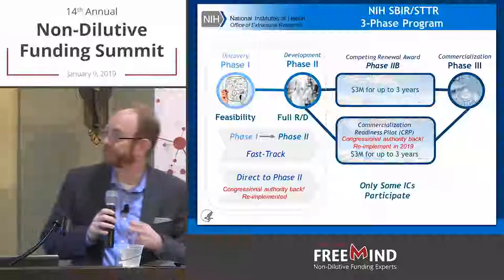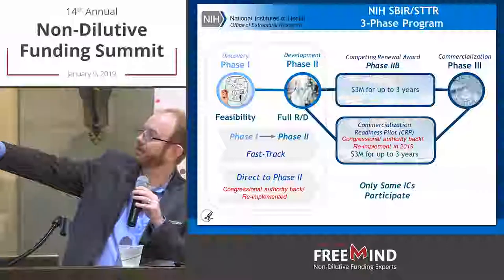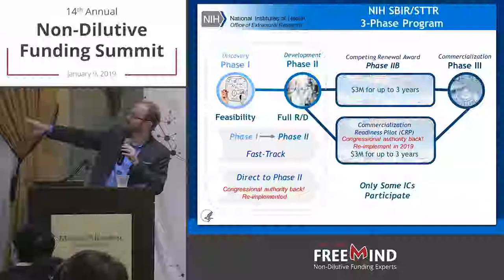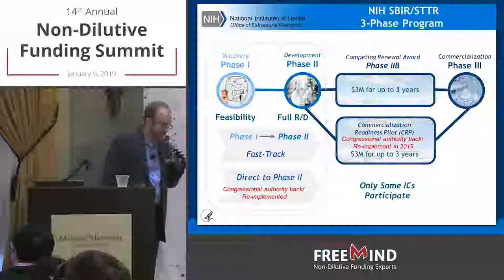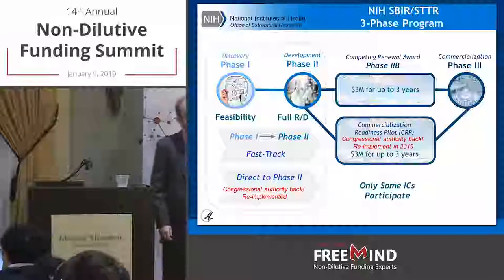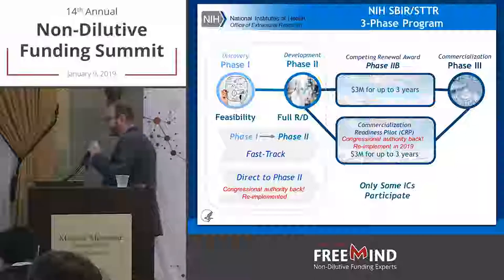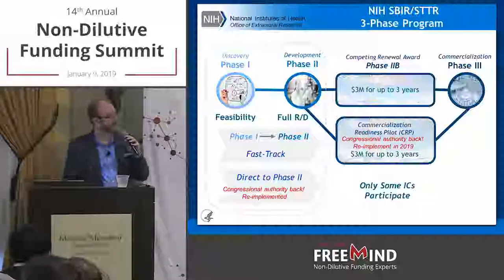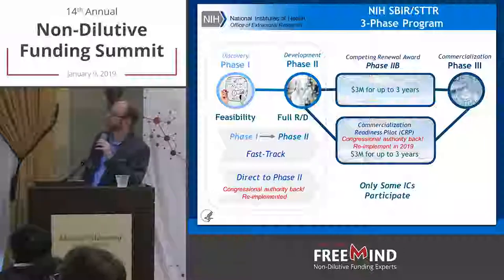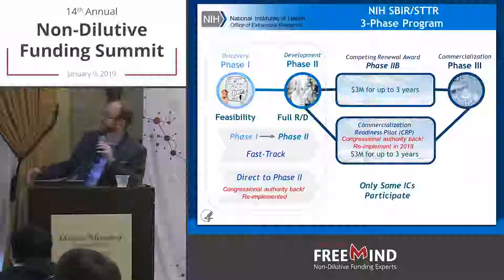This just describes the phase program of the SBIR: phase one, small feasibility; phase two, full R&D. We have a second phase two called a phase 2B. That's up to $3 or $4 million for three more years. The number one question we get a lot is, once I get my phase two, what should I be thinking about? You should be thinking about talking to your program officer about getting the next infusion of money called phase 2B, which is another $3 million. I talked about that a little bit earlier.